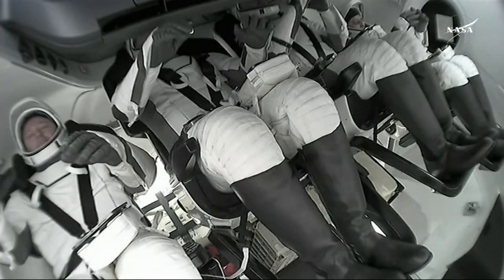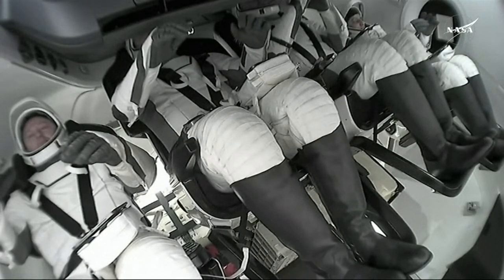Continuing to get some views inside Dragon Freedom. To the far left there is NASA astronaut Butch Wilmore. And as you can see, the crew is suited up in their space suits. They are suited up in what we call dynamic phases of flight. So when they launch, when they dock, when they undock, when they return back for splashdown.